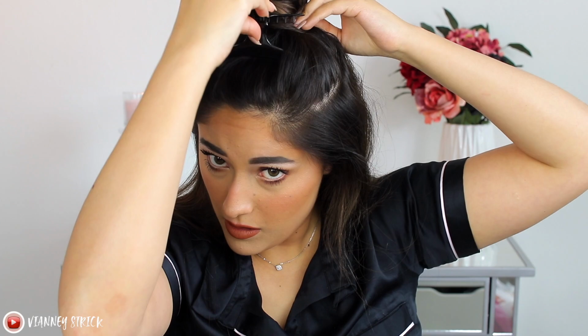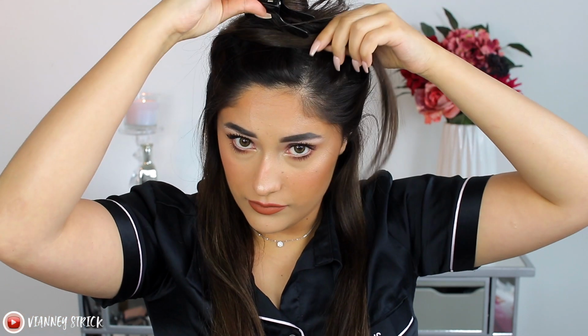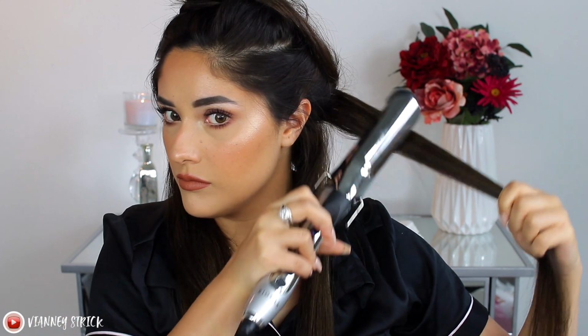First I like to separate my hair. I just like to do a half up and a half down, and I just clip it. This is the BioSilk Titanium Curling Iron, and I have it in the 1.5 titanium barrel. I really like the size of it because it's really good for my long hair. As you can see, I parted half of that chunk and put it up. Then I take pretty medium-sized chunks, maybe 2 to 3 inches, and put it in the middle of the barrel, flip it, open up the clamp a little bit, and keep letting the hair go in the barrel.